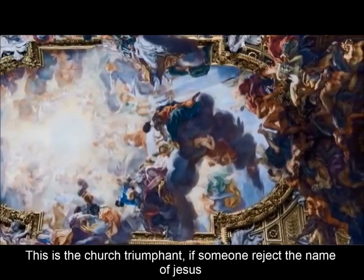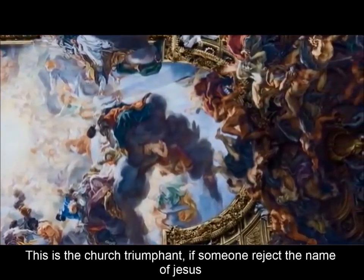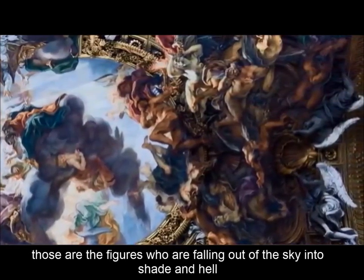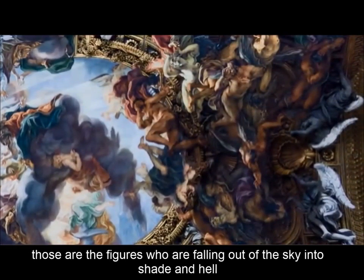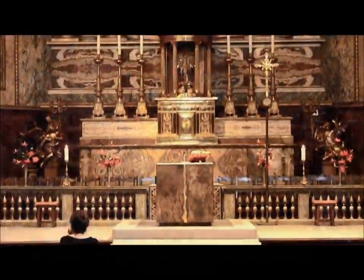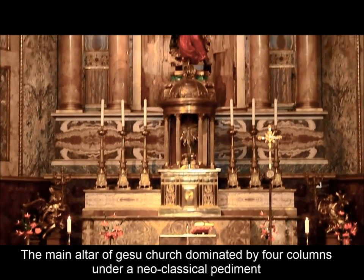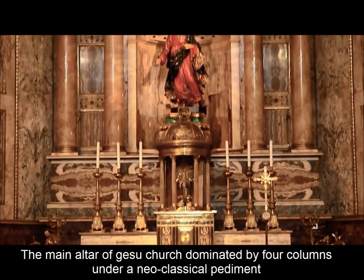This is the church triumphant. If someone rejects the name of Jesus, those are the figures who are falling out of the sky into shade and hell. The main altar of Jesu Church is dominated by four columns under a neoclassical pediment.